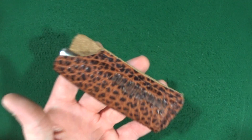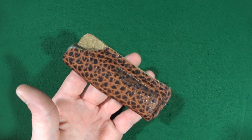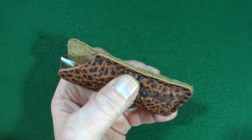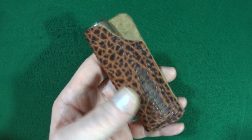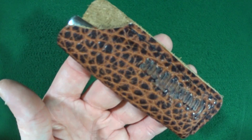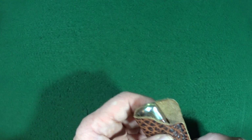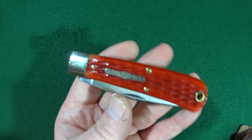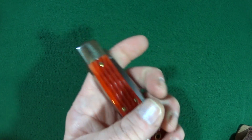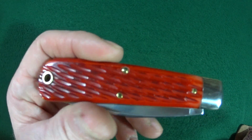So my first most carried for September 2018 is going to be a traditional folder. This came to me from Knives Ship Free, and they actually included for free this buffalo leather knife sleeve. Awesome. Thank you so much, guys. This is the GEC, or Great Eastern Cutlery, number 43 Oregon Trapper, in just gorgeous jigged bone. Look at that.